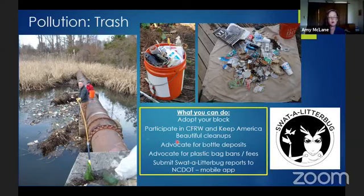You can also, on a policy level, advocate for bottle deposits. If everybody had to pay 5 cents and could get 5 cents back when they're done with their plastic bottle, that might solve quite a bit of this problem. Advocate for plastic bag bans or fees for plastic bags.